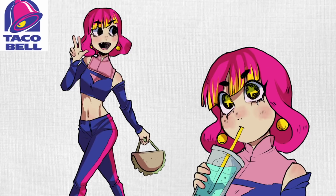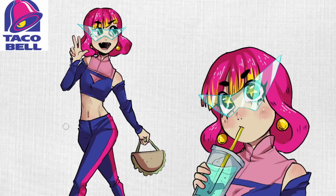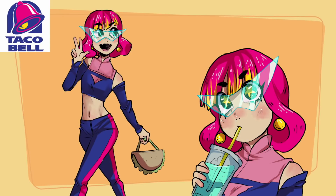I tried to give her earrings that look like the little dongle thing in the bell. What is that called? I don't even know. The hammer in the bell, maybe? And of course I gave her Baja Blast colored Kamina glasses, just looking a little crazy, looking like she'd be fun to party with. You get the idea.